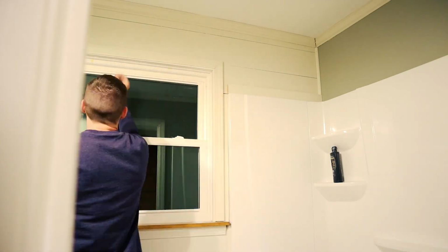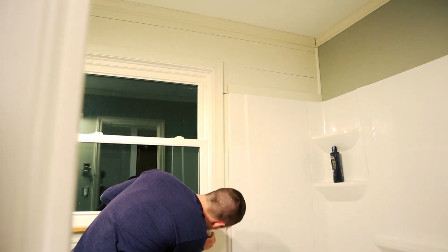And really the last finishing touches is just putting up all the nail holes and all of the shiplap, all of the trim, all of the crown molding, really everywhere. And then it's just time to decorate and get on to showering.